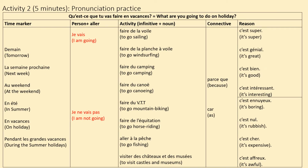Okay, year 7. So let's go and practice our pronunciation of these new words. So the question that we're going to be answering in our sentence builder is qu'est-ce que tu vas faire en vacances? What are you going to do on holiday? So, écoutez et répétez. Qu'est-ce que tu vas faire en vacances?